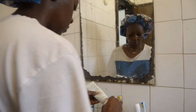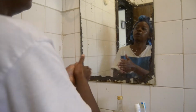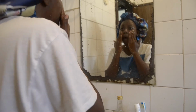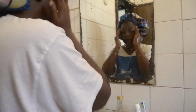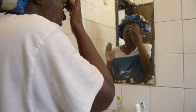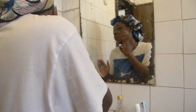Then after doing that, I use a face scrub. Now I only use a physical exfoliant, one of those scrubs with beads, about once a month because I like using chemical exfoliation. But if I have an event during the day, I like to scrub my face, and I only do this once a month because I just like the smooth feeling it gives my face.